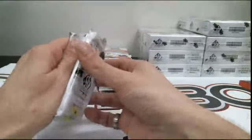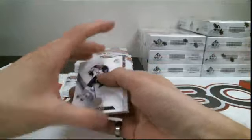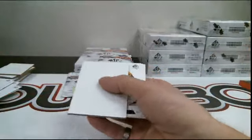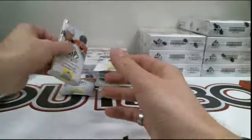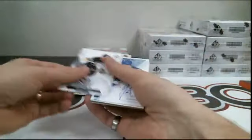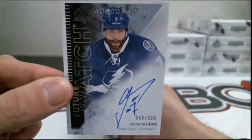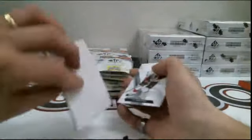And pretty much in a whole case, the breakdown was you got pretty much a full set of the Authentic Moments in a case. So, Corey Schneider, 93 retro. And our Future Watch auto is for the Tampa Bay Lightning of Radko Gudas at a $9.99. So that's auto number 2 in the box.